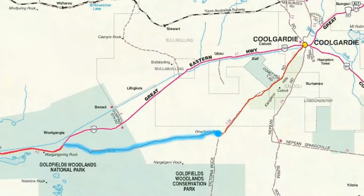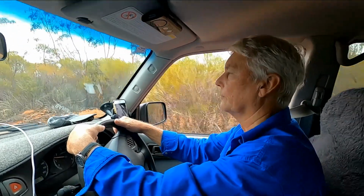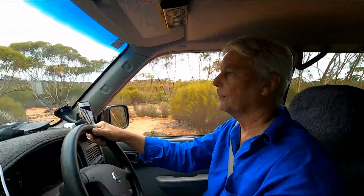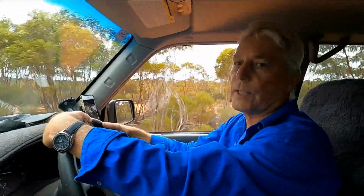We're travelling between Yerdanie Well 21 and Gnarlbine Well 22, a distance of about 36 k's. The Explorers Wells and Track Project team have been out here clearing this track to make it possible to travel between wells 21 and wells 22. They're doing a great job preserving the history of Mr. Hunt.